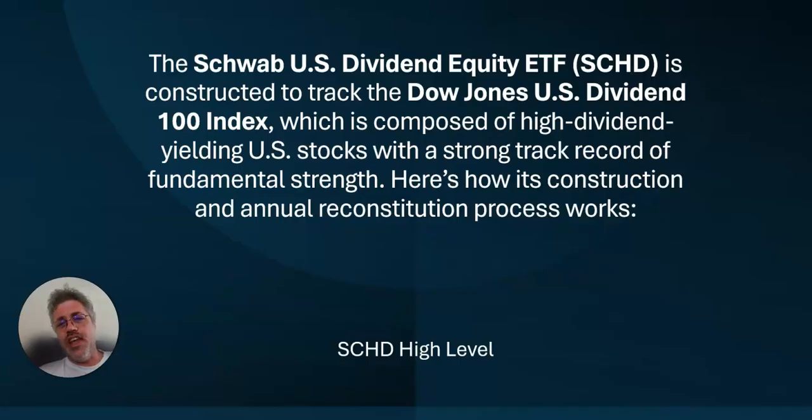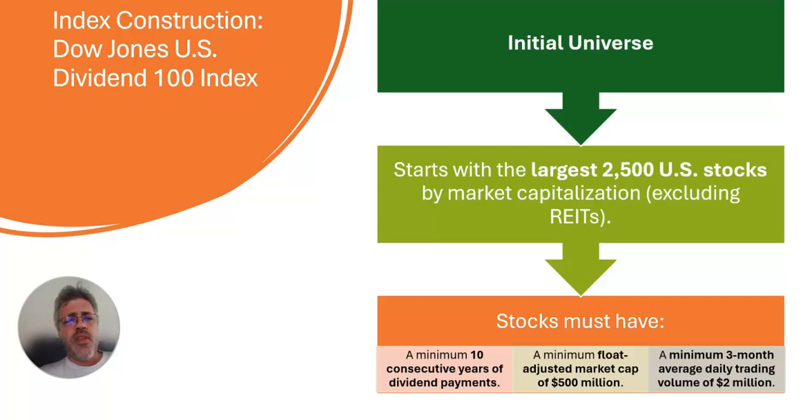So what is SCHD? It's the Schwab U.S. Dividend Equity ETF. It's constructed to track the Dow Jones U.S. Dividend 100 Index, which is composed of high dividend yielding U.S. stocks with a strong track record of fundamental strength. So the initial universe, if you will, is they're going to start out with the largest 2,500 U.S. stocks by market capitalization, excluding REITs.